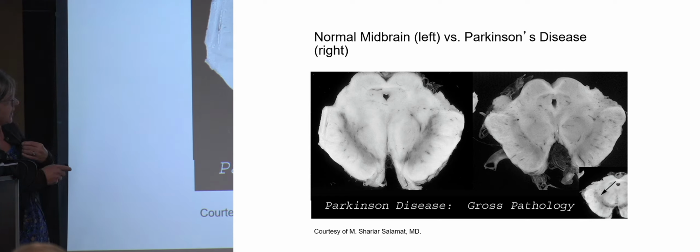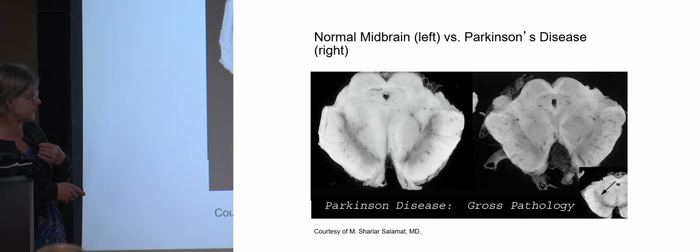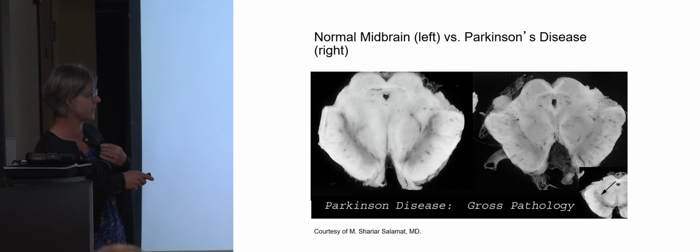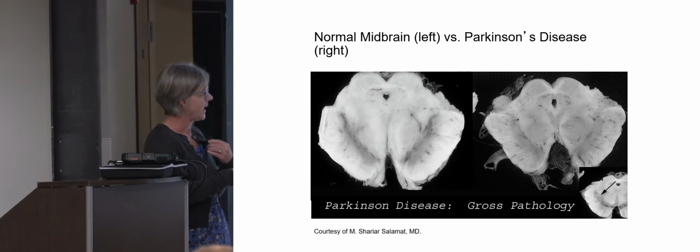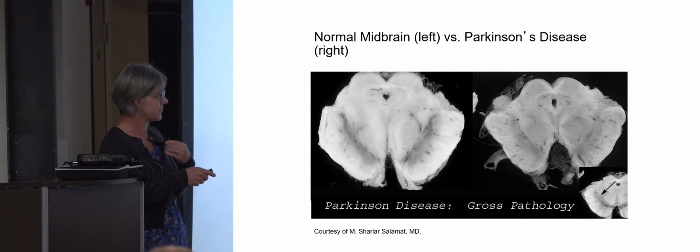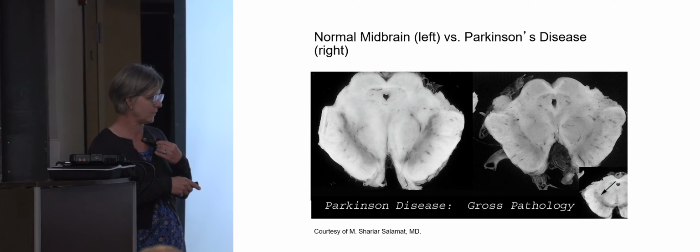And this is a cross-section at the very bottom of the brain stem. And this is kind of the bridge between the brain and the body. And here is the cerebral peduncle, which carries a lot of those long tracts that connect the brain to the body. And in the cerebral peduncle, there's this area called the substantia nigra. So this is made up of cells that contain dopamine.